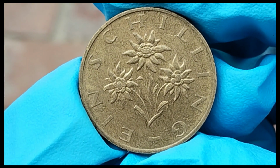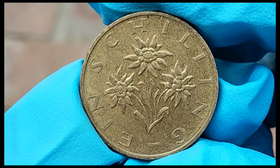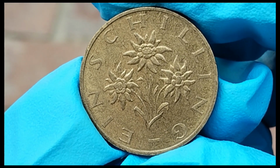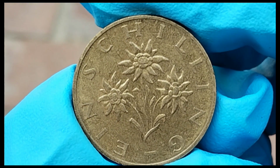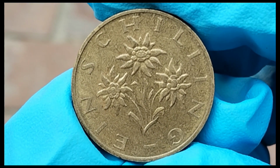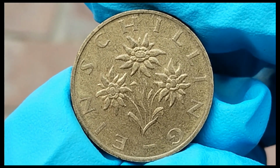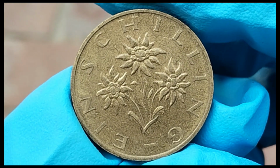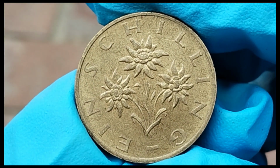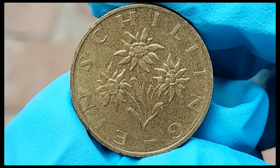Now let's talk about the condition of the coin. The specific Austria 1 shilling coin we're discussing today is in very bad condition. You might think that poor condition automatically means highest value, but in the world of coin collecting, that's not always the case. In fact, some coins that are heavily worn, scratched, or even damaged can still fetch high prices if they are rare enough or have unique characteristics. Collectors and investors are often willing to pay top dollar for a coin with historical importance, even if it's far from pristine. The 1998 Austria 1 shilling is no exception to this rule.